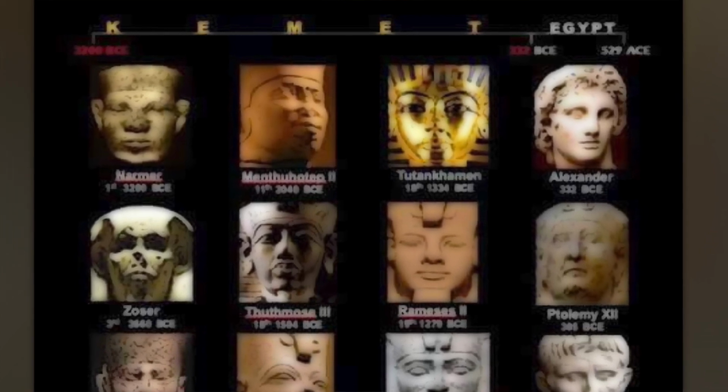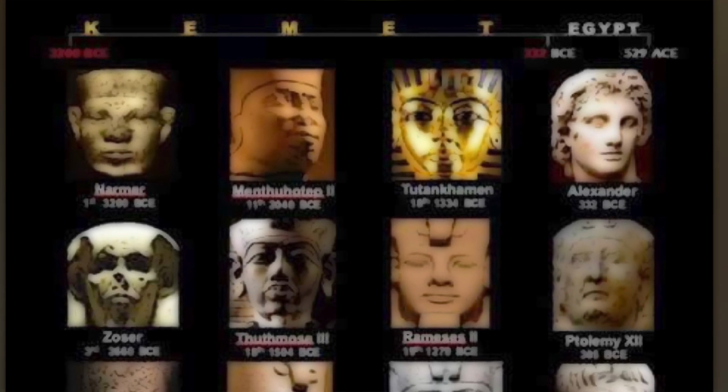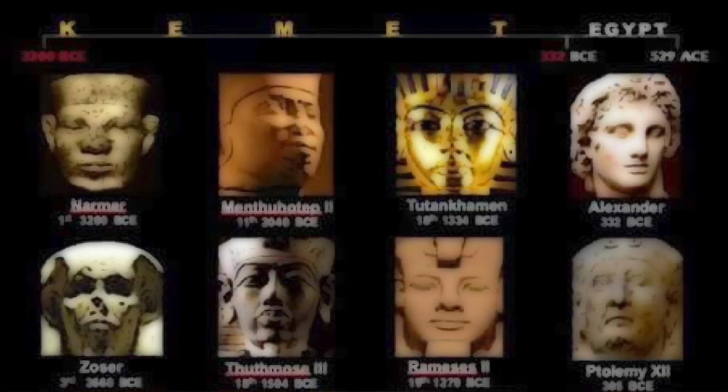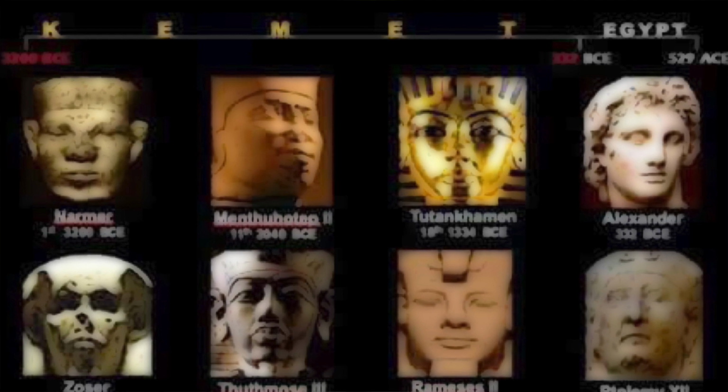Now, when you start creeping back into 1000 BC and 2000 BC and 3000 BC, just remember this, brothers and sisters. Just remember this when you study human history. The farther back you go, the blacker it gets. Okay? The farther back you go, the blacker it gets.